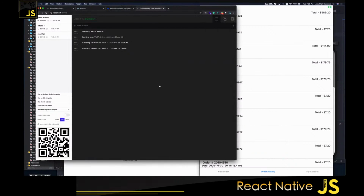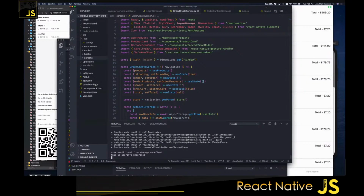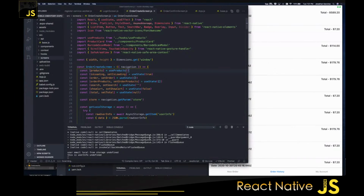Fantastic. Let me show you. Let me just make a quick change to see if you guys can see it. Well, actually, let me just run you through the app real quick.